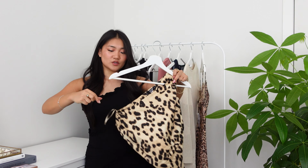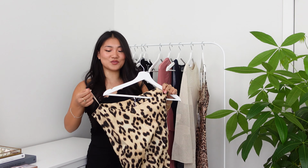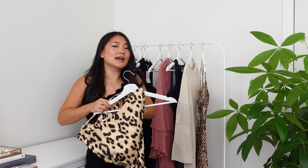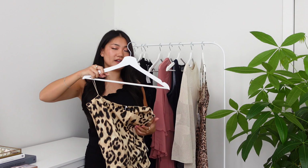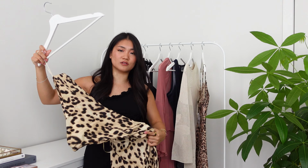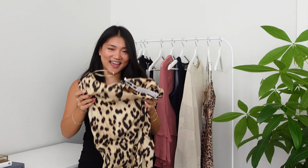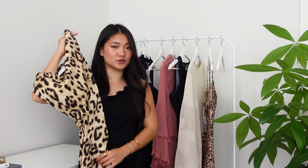But anyhow, this one is made of 97% cotton and 3% elastic, slightly stretchy. Not that I really noticed, but I guess it is a little bit. And it has a lining around the chest area as well as all the way to the back, which is great. It's not going to be as see-through. Actually, it's not really see-through. Okay, I'm going to give up on this hanger. And it has a side zipper closure and it is a short dress.